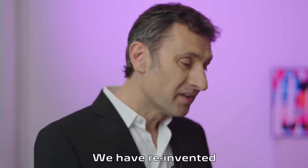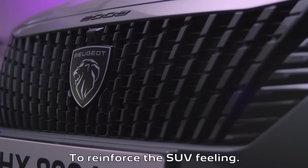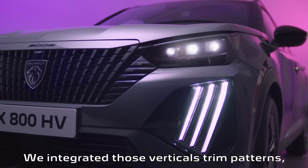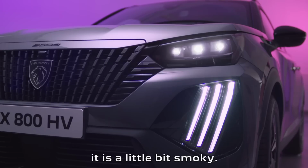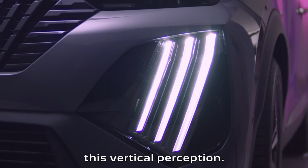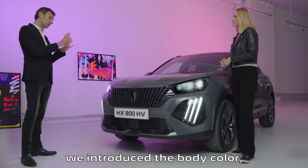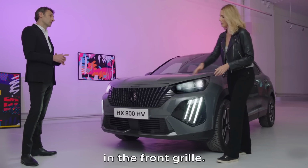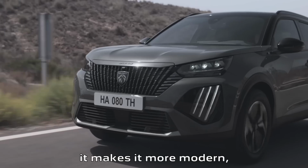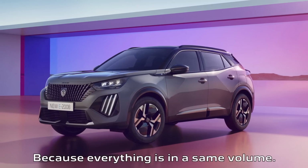Moreover, it's the whole front end that has changed. We have quite reinvented the way we design the front of the car to give more stance, to reinforce the SUV feeling. The front grille is wider than it was before. We integrate those vertical trim patterns, a little bit smoky, that come in continuity and give a verticality perception, which is quite interesting for us in terms of SUV feeling. But the main point is that we introduce the body color in the front grille. Starting from the earlier version, it gives a lot of modernity, and it also reinforces the global strength because everything is the same volume, in fact.